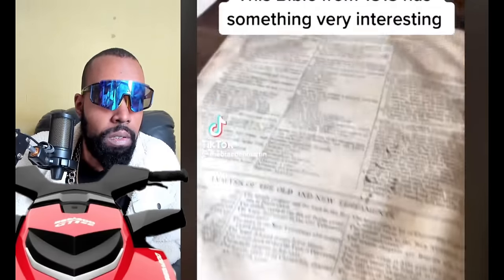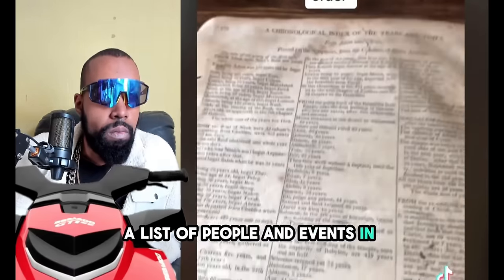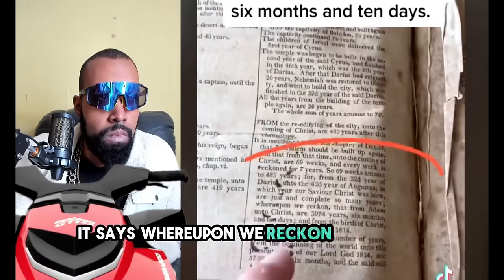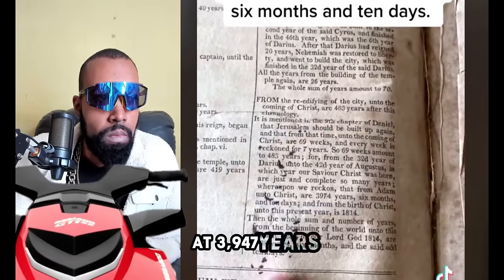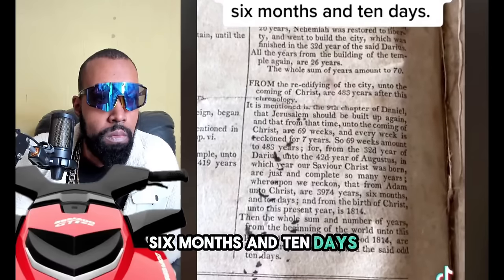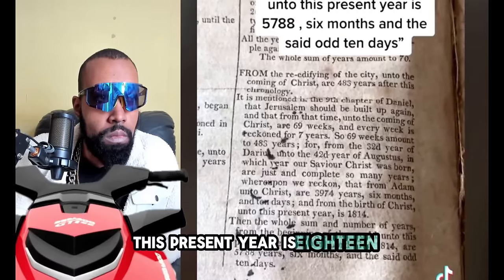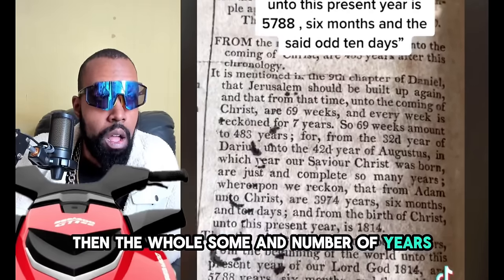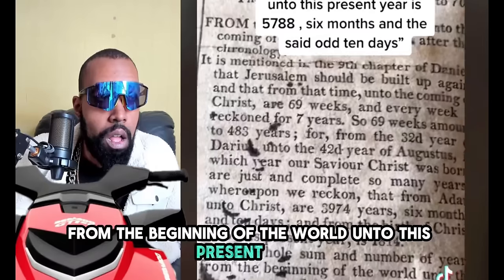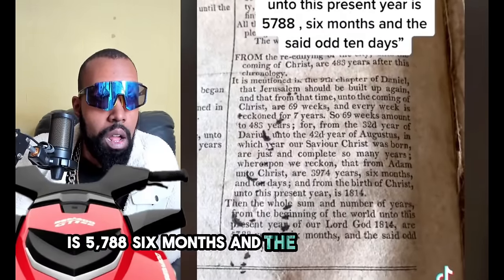Interesting. It is a facts page that contains a list of people and events in chronological order. It says, whereupon we reckon that from Adam unto Christ are 3,947 years, 6 months and 10 days. And from the birth of Christ to this present year is 1814 years. Then the whole sum and number of years from the beginning of the world unto this present year is 5,788, 6 months, and the said odd 10 days.